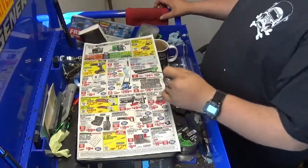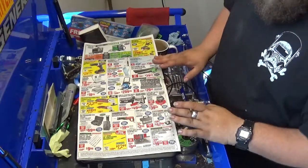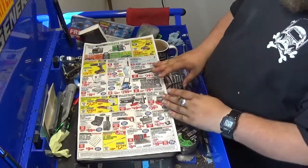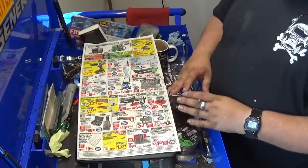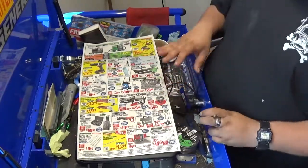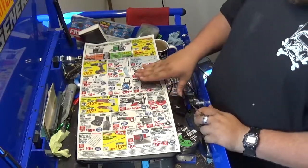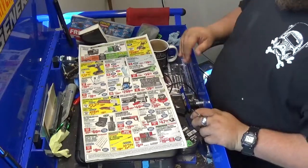The 130 piece toolkit set, in my mind, is more set up for homeowners than actual mechanics. So if you're looking for your first mechanic set, this might not be the kit for you. Just saying.